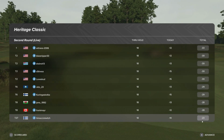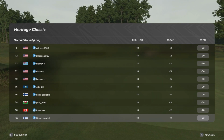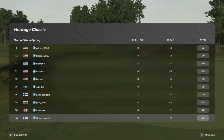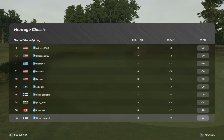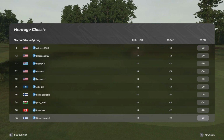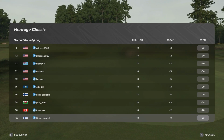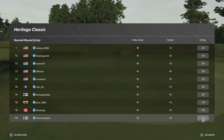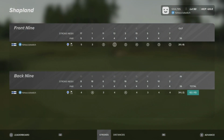Second round in a row where we are very, very close to the robots, and we are tied 27th on PlayStation. Which means that minus 23 is going to put us somewhere in the top 30 situation, I think. Top 30, top 40 is going to be 23. That's going to be really, really dank for the boys.